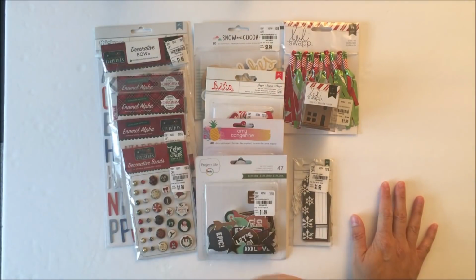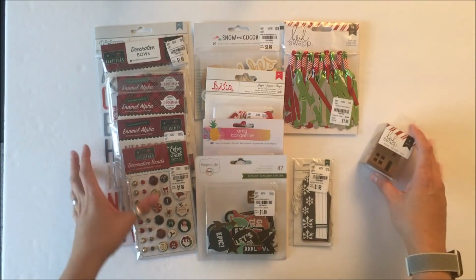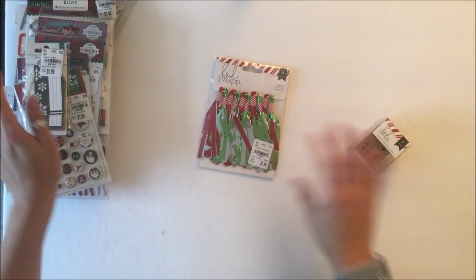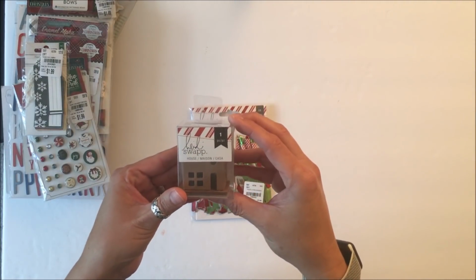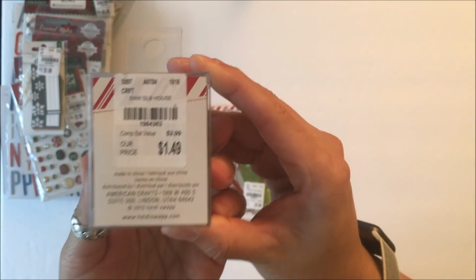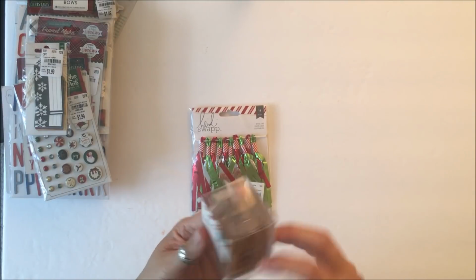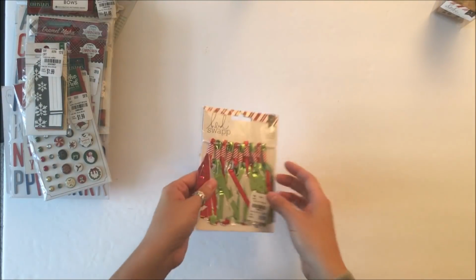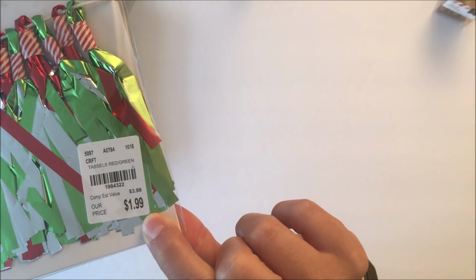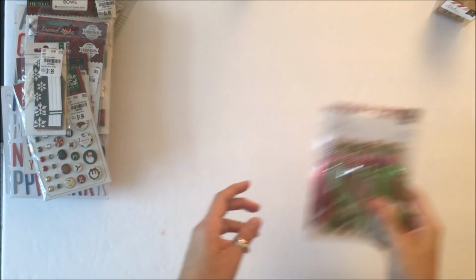I got some Christmas goodies and some fun ephemera to play with. So I will start off with my Heidi Swapp goodies. From Heidi we got this little house and that is $1.49. I just thought this would be fun to decorate and make a little ornament out of. And then I got these tassels or garland. They were $1.99. 198-4322 is the product locator number for that.